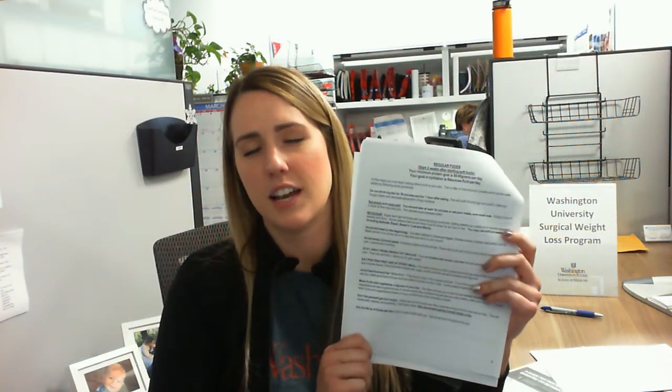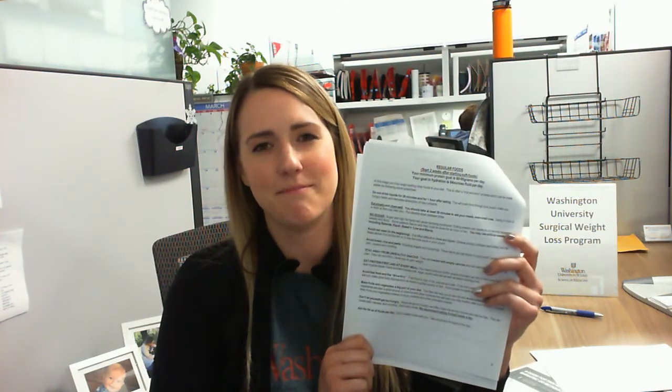So we have composed some general guidelines that we would like you to keep in mind when you are making those food choices. Just keep these guidelines in the front of your mind. I'd like you to take a look at this list two, three, eight times. Really familiarize yourselves with this list. And as long as you keep these guidelines in mind when you are back on regular foods, everything should go pretty smoothly for you. I'm going to go through each one of those guidelines.